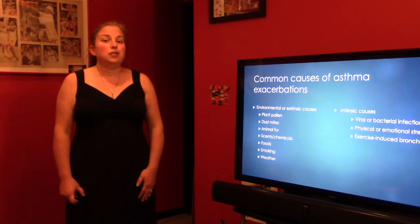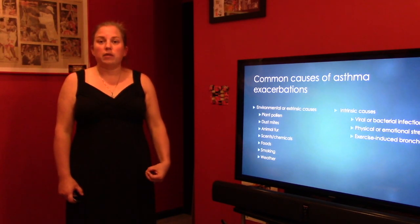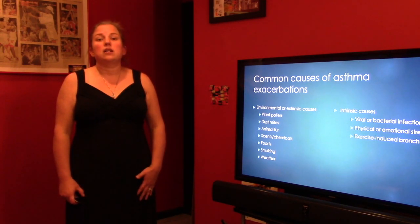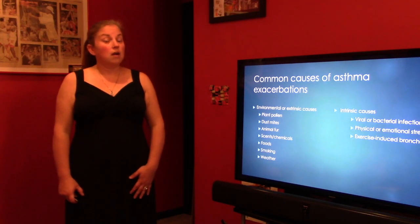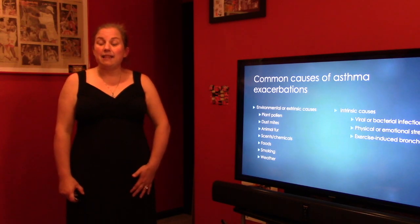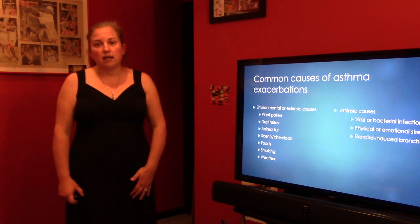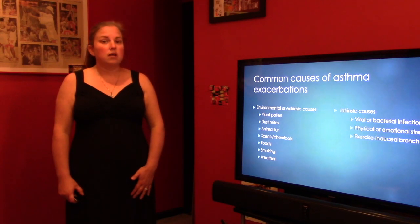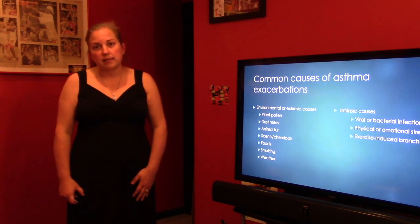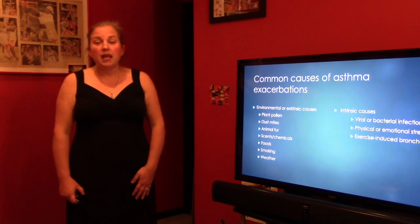Often they're divided into two categories: extrinsic or environmental factors, and intrinsic, or things we can't control that are from inside our body. Extrinsic factors would be pollen, cat hair, cologne, chemicals that you smell, different things in the environment that could trigger an asthma attack. Often changes in weather or changes in the environment might trigger that asthma attack. Also, one of the top things that triggers asthma is smoking.